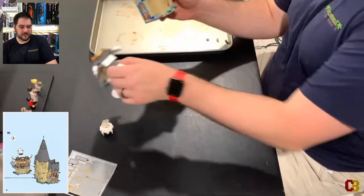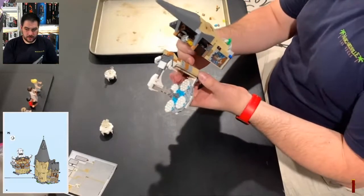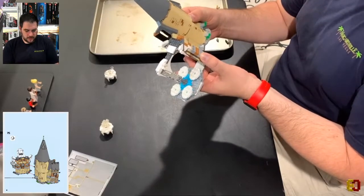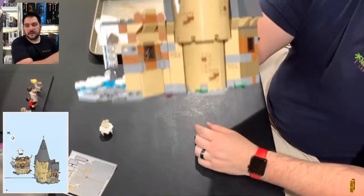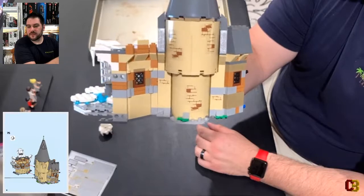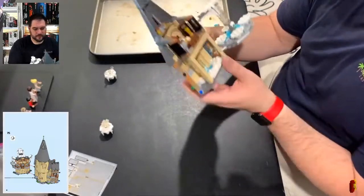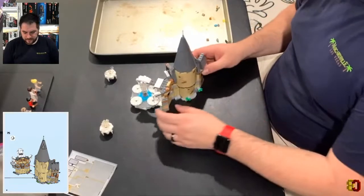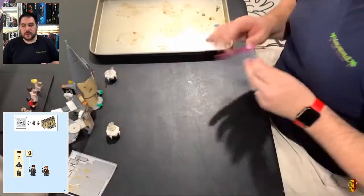Oh, and this all fits together. Okay, so we have this and this. That fit together this way. Okay, so again, the outside of it, very much irregular, lots of visual variety with the colors and the pieces and things. And it all just kind of snaps together. That's cool. And I bet that was the end of that one. Yep, it was. On to bag three.